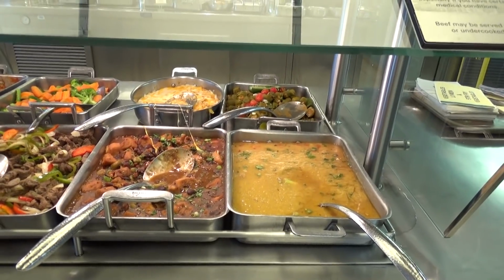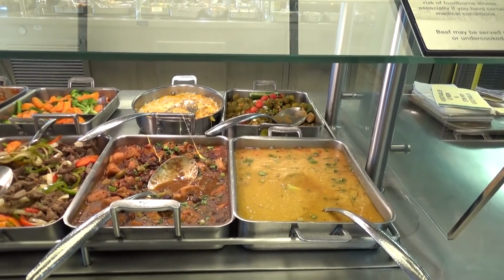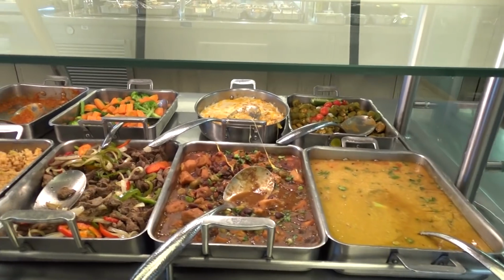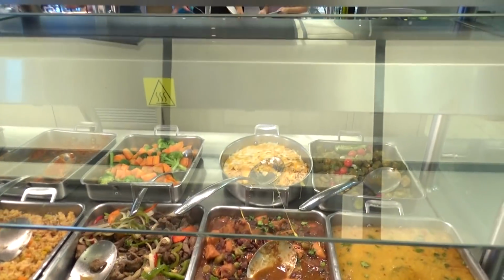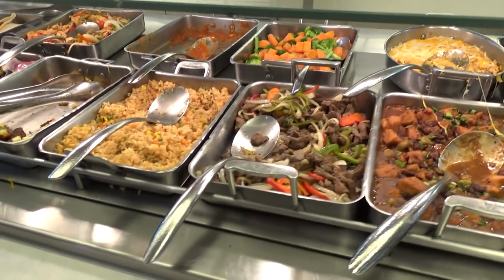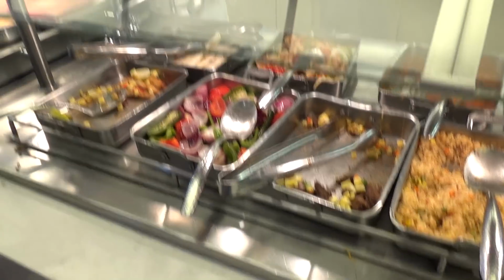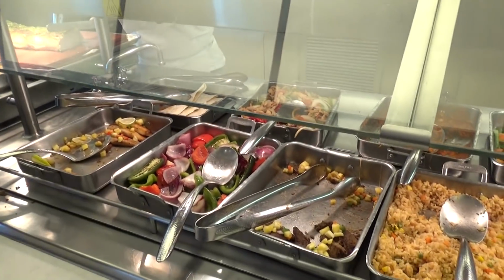Tonight's dinner looks like a Mexican-style buffet. It's some Indian-inspired dishes as well. You've got some dal, some masala, Mexican chicken over there. Beef fajitas, Mexican rice, grilled flank steak. Flank steak's really tasty. You've got beef quesadillas.